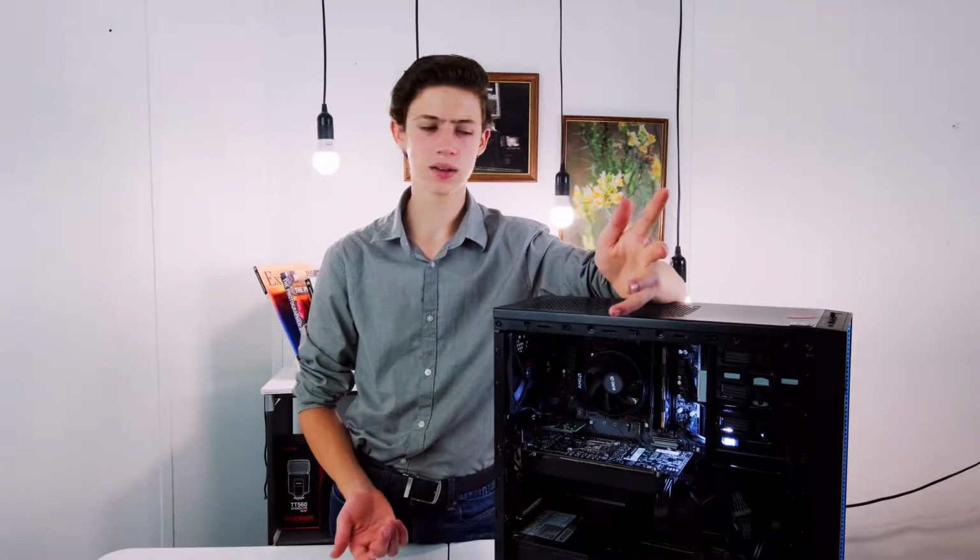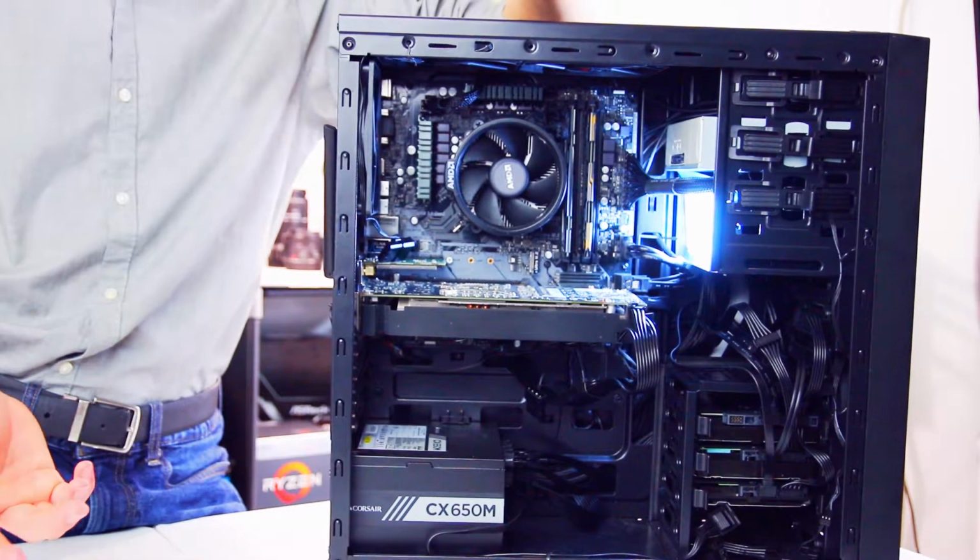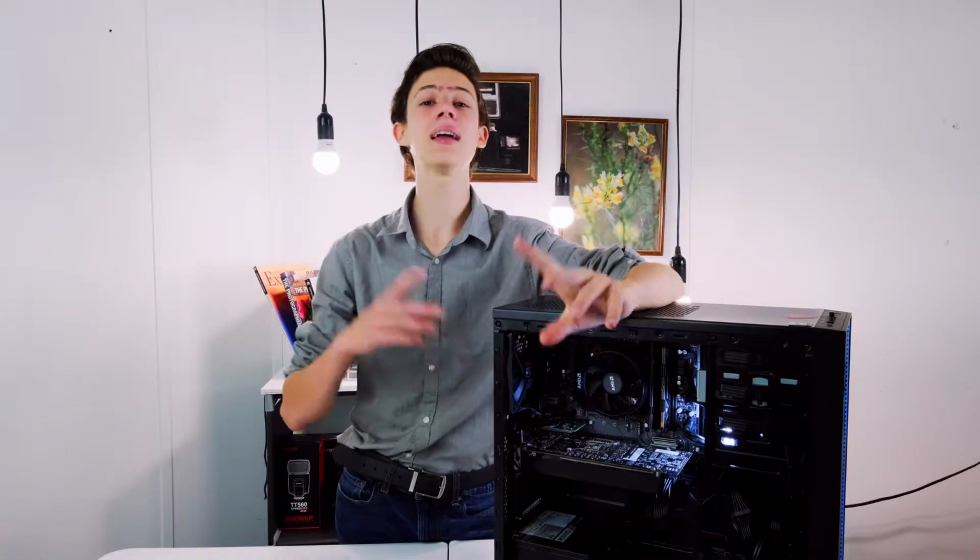Yes, it's the same ugly case. No, I have not upgraded the CPU yet, but there are updates and benchmarks.